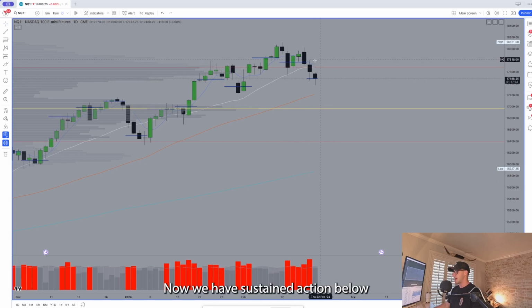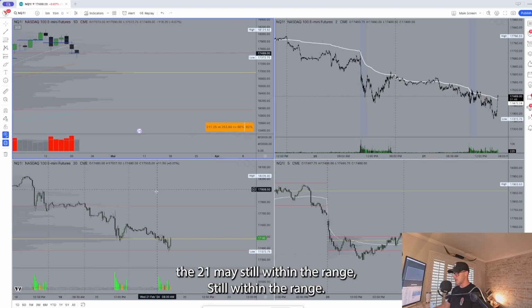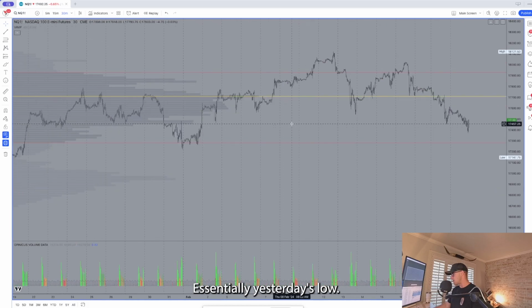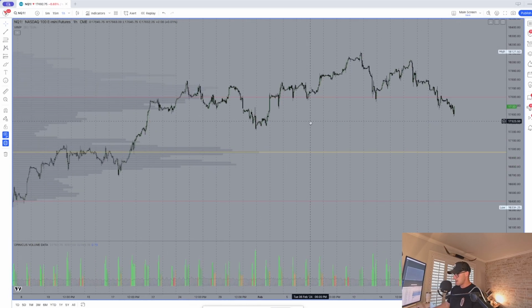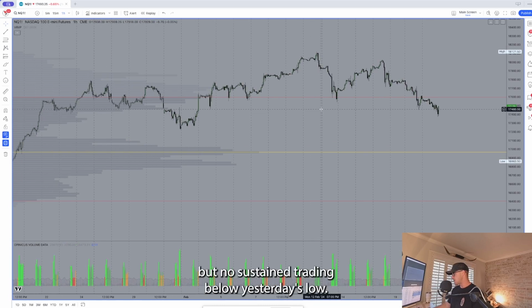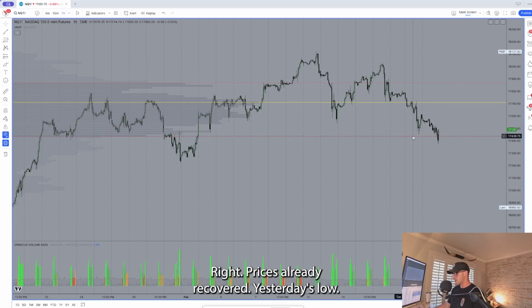Now we have sustained action below that most recent higher low, below the 21 MA, still within the range. The low point of that near-term range is really right through here, essentially yesterday's low. We did see a blip below yesterday's low today, if I readjust the chart here, but no sustained trading below yesterday's low, right? Price has already recovered yesterday's low.